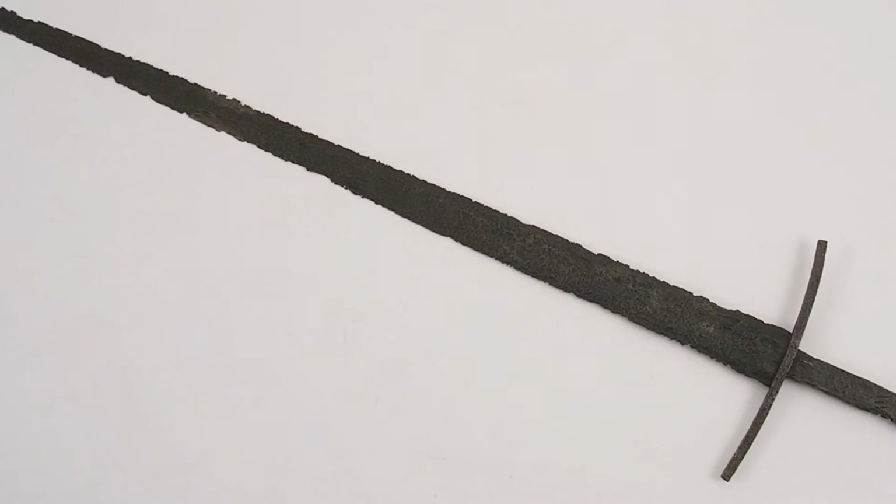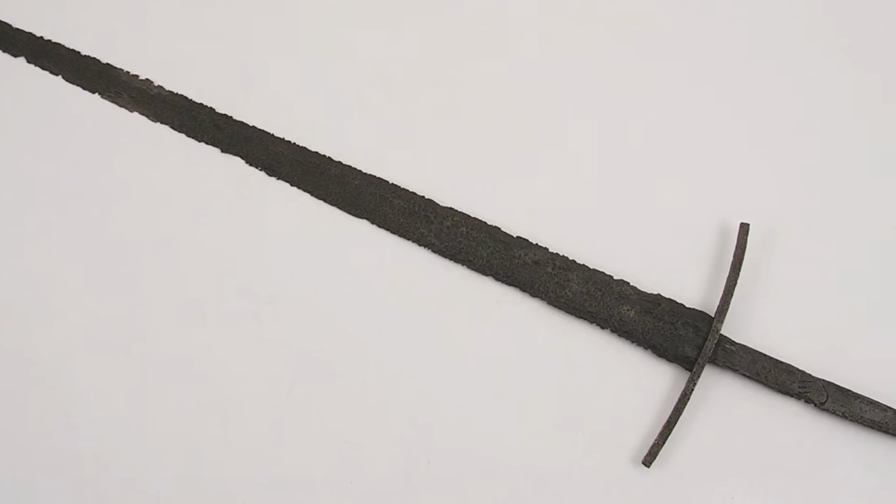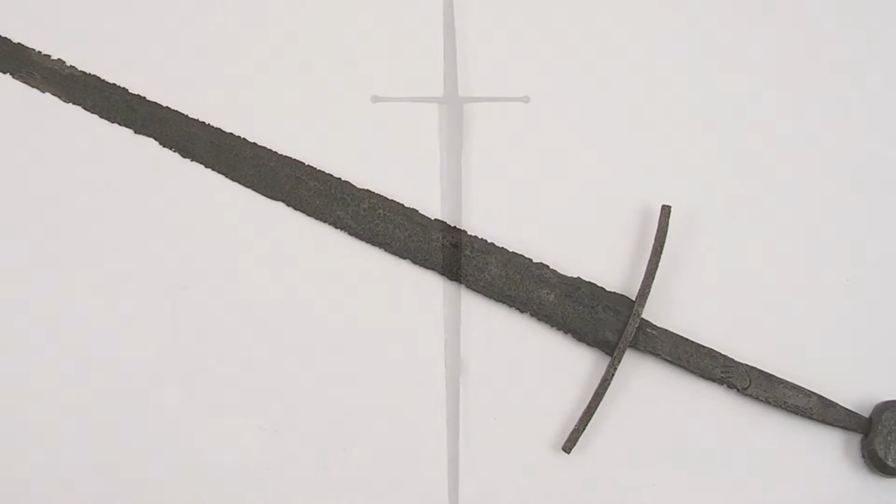To overcome the new armor technology, both the blade and the grip of the knight sword gradually increased in length, resulting in a weapon between 4 and 5 feet in length. Moreover, the blade's shape steadily changed, becoming gradually thinner down its length and ending in a sharp point. Thus, the longsword emerged into history.